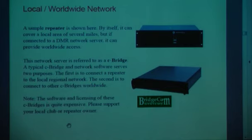All right, just a picture of what a repeater is. That's a Motorola repeater on top. The network server is referred to as a C-bridge. So these would be C-bridge repeaters. And the C-bridge is the infrastructure that ties all the repeaters in, and they eventually get to a master server. In the United States here in the Brandmeister network, if it's a Brandmeister repeater, there are 4 master servers in the United States. So eventually, they're going to end up at the master server.